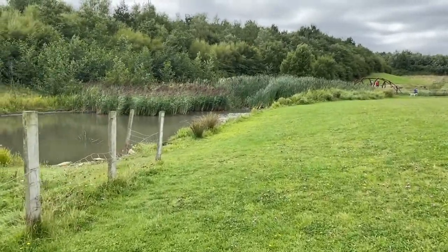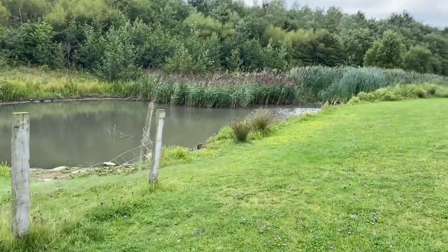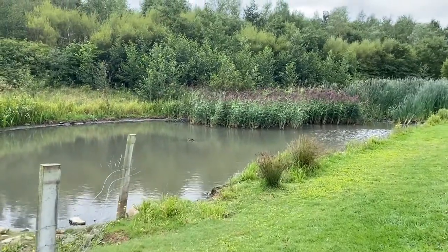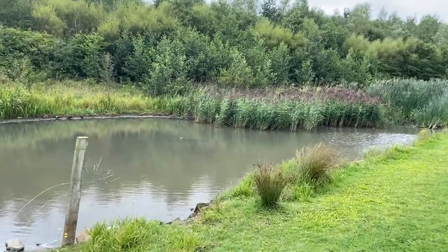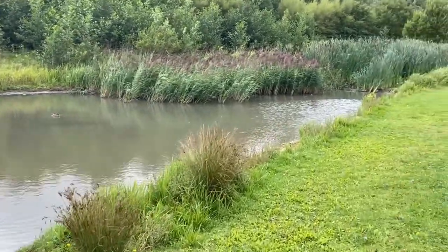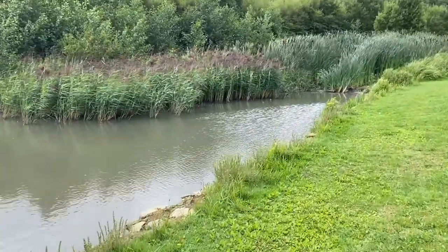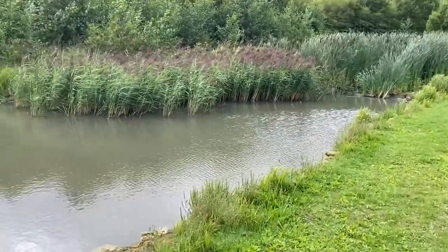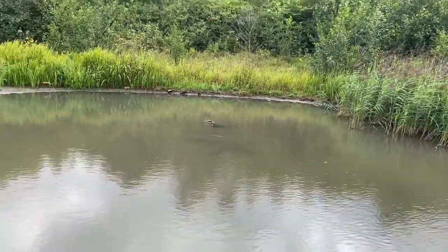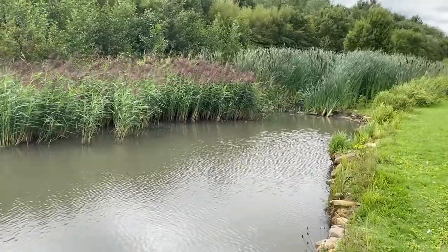Another little pond. No birds or anything on this one. Oh, there is. Blind as a bat. There's one little duck. She obviously wants a bit of peace and quiet. Because it is a bit rowdy up there, isn't it, sweetie? Eh? A bit rowdy. It's a nice little pond with some reeds in it.